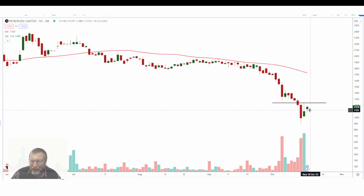But what tells me now is this little candle tells me that there's some guys that still believe that this share can go up. But where is the pivot? The pivot is the top of this candle, and that is 12 Rand 34. After this waterfall formation, and we are trading well below the 50-day moving average, above 12.34, there will be some brave guys saying, wow, the bottom is in. We can maybe nibble at it.